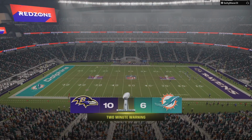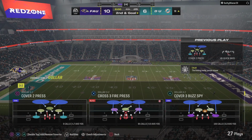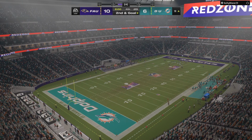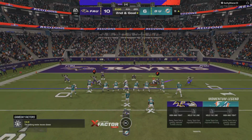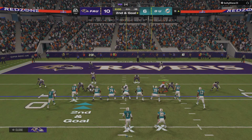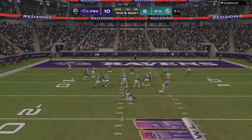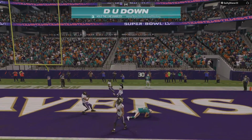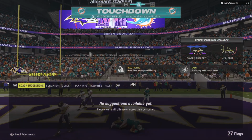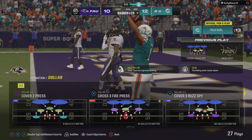4th quarter, down to the final 2 minutes, and we've got a 1-score game. So the Dolphins have it as we welcome you back in. And they're knocking on the door. 2nd and goal now in a 1-score game. 2nd down, goal to go. Throwing, Vick. Touchdown, Dolphins. Jamar Chase, a 9-yard touchdown grab.